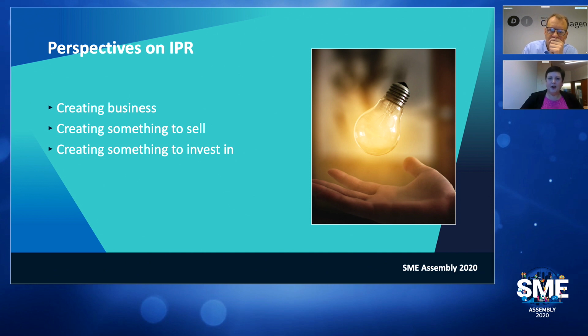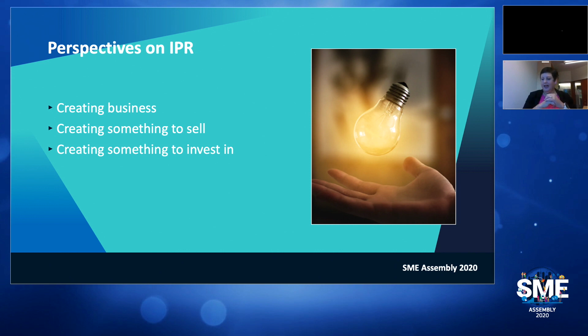So another perspective on IPR is that you can actually use intellectual property rights in different ways to create business. So the engine of your business model could actually be the intellectual property rights. And by doing so, you can create something that you could actually sell. From not having anything to sell, what you sell could be the intellectual property right.